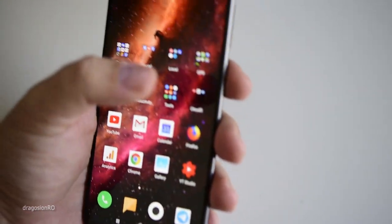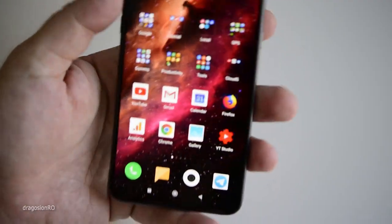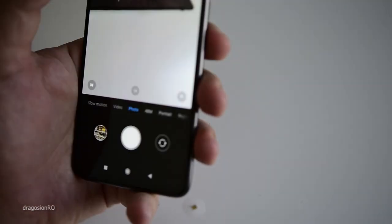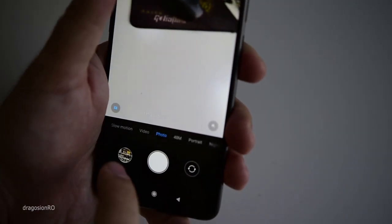Also, when I try to use the phone with one hand, sometimes I press on the left side or the right side, depending on which hand I use. I press by mistake on that side of the screen there. So try to know about this when you use the phone, so you don't press some keys by mistake. Look what happens with the wide mode. I just pressed it by mistake there. You see? Okay, it's not a big deal.